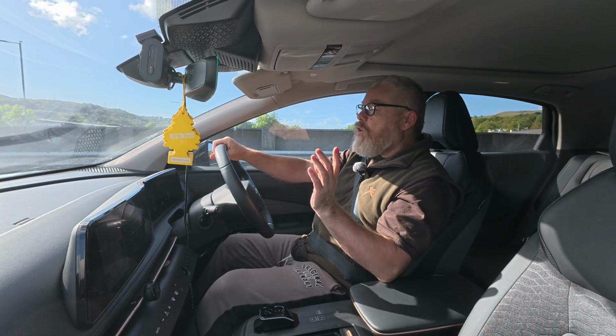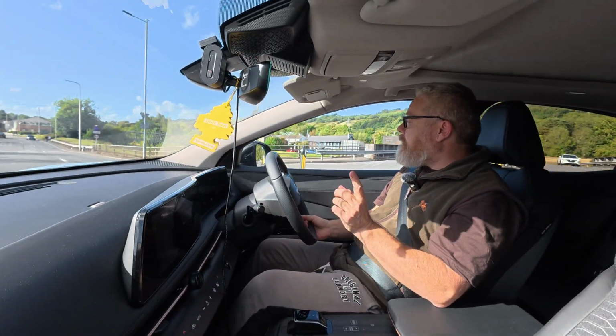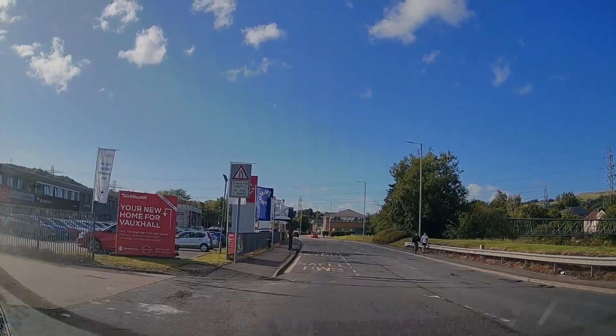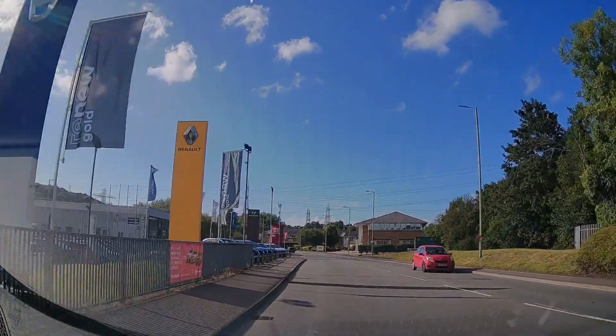This car is the quietest out of all of them. And out of the 3 I had, the Hyundai Kona was the loudest. It wasn't loud, but it was the loudest. The Nissan Leaf was the second quietest, and this Nissan Ariya is much quieter.